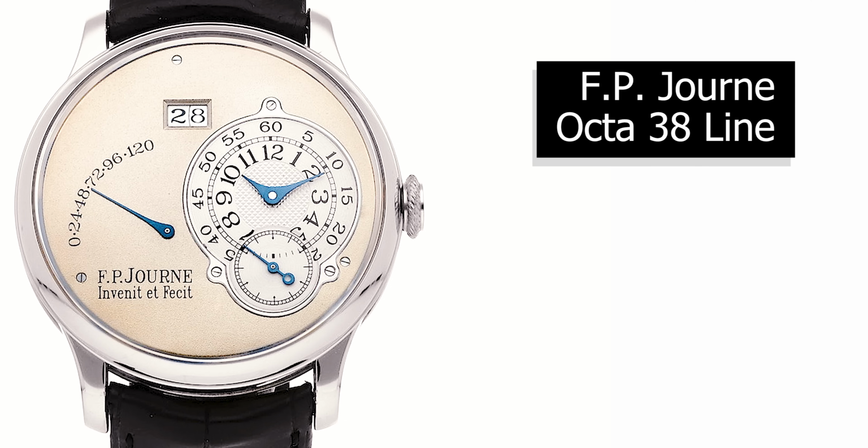And last, I want to have a bit of a bonus throwing this in here, and it's going to be more of a series or collection of watches. This is going to be older FP Journe models in the 38 size. This is going to be the FP Journe Octa line in 38. Some of the watches that perhaps had the brass movements.